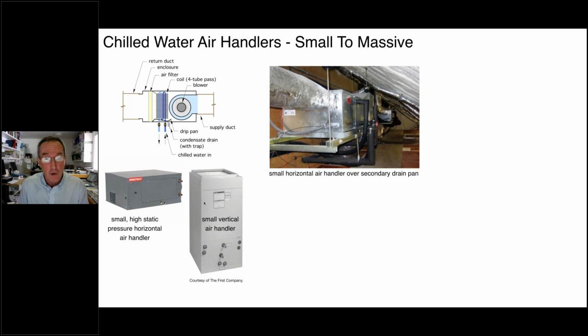Here's an example of a small horizontal air handler that's mounted in a space. It's a conditioned attic space in a commercial building, and it's above a finished ceiling. So obviously, we do not want any condensate water that could, over time, potentially leak out of that air handler. We don't want that down on the drywall ceiling.